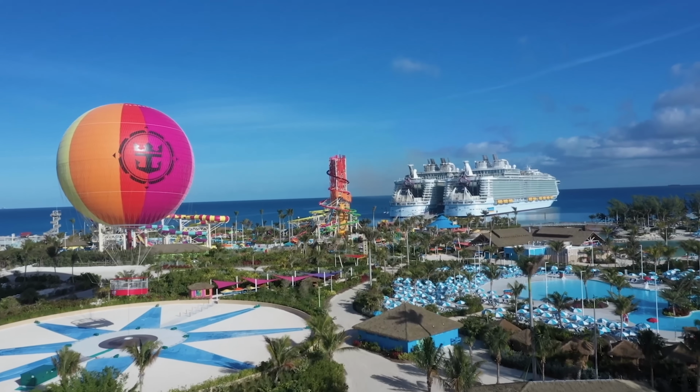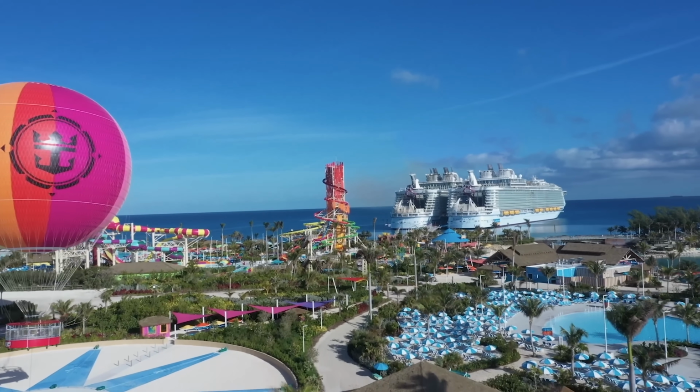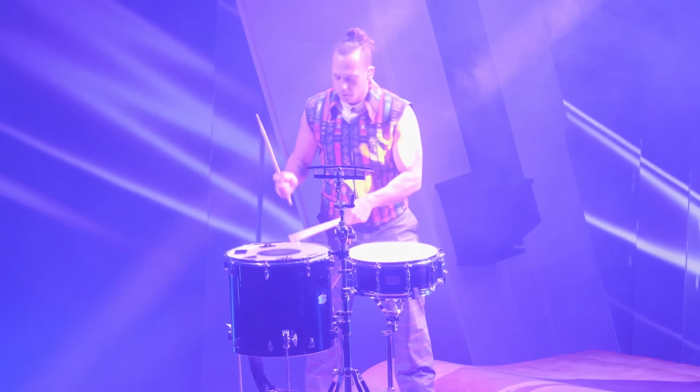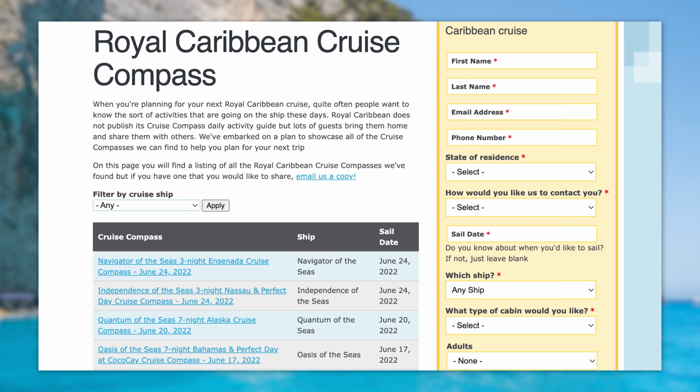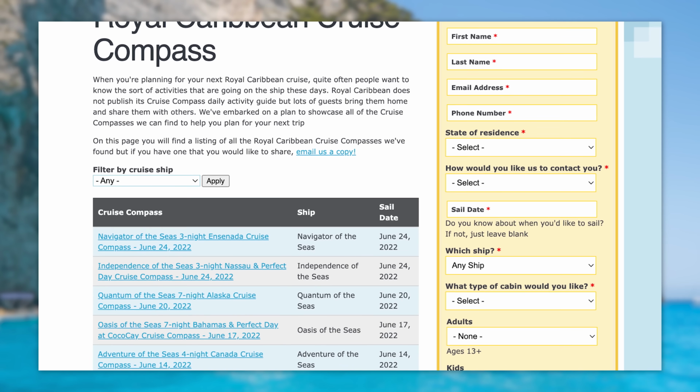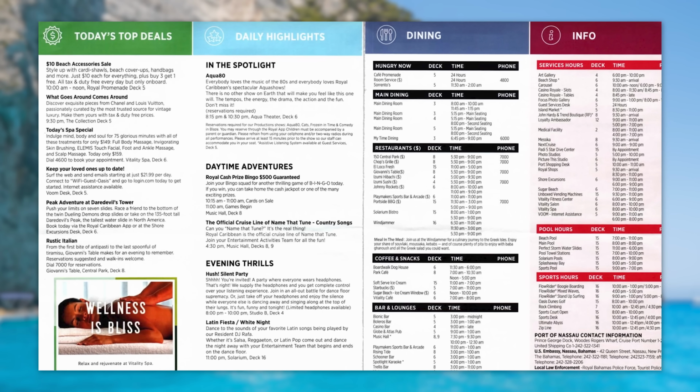Royal Caribbean does not publish cruise compasses for upcoming sailings in advance, nor do they publish their entertainment schedules prior to a cruise outside of the app, but it doesn't have everything in there. So your best bet is to check out a past cruise compass. We have an archive of past cruise compasses at royalcaribbeanblog.com in our main menu.